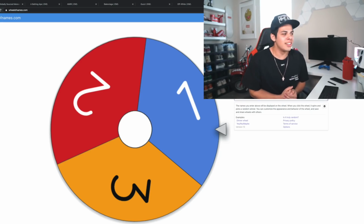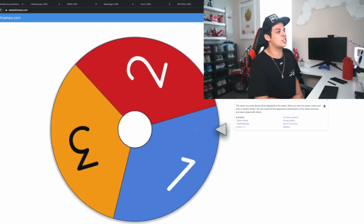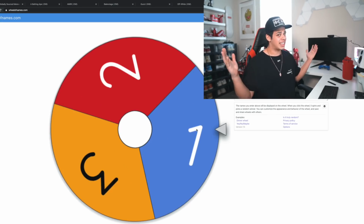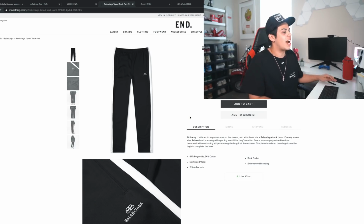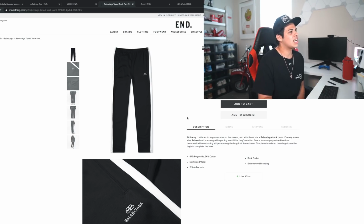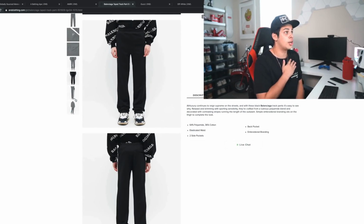Now we go to the wheel of numbers and we spin the wheel and see which pair of Balenciaga joggers we are gonna take. I think that's the best option. We have a winner. So number one are these track pants right here. Balenciaga taped track pants. To be honest, I think these are the best option by miles.